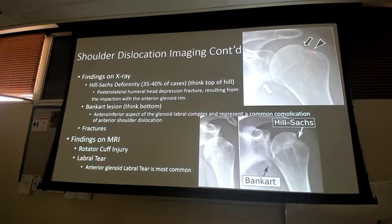It's like a depression fracture, but the humerus head is supposed to be nice and smooth and pretty, and we get this little depression fracture sitting on the top of the humeral head post-reduction, right? Think of a hill of the humerus, on top of the hill, Hill-Sachs. Okay? The other one you can end up with is your Bankart lesion. B for Bankart, B for bottom. Okay? It's on the anteroinferior or bottom area of the glenoid fossa.